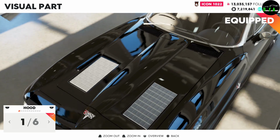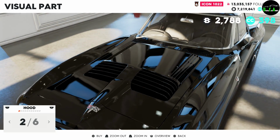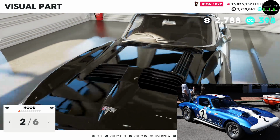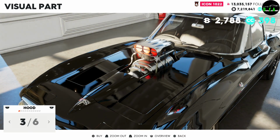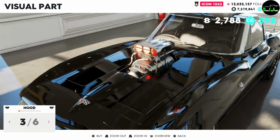I don't mind. So moving on to the hoods, this is the stock one here. And then our first visual option here is the Grand Sport race car hood. I think it's pretty cool. It's a little excessive for the build I'm trying to go for, but yeah, that's that one. Next one, you get a giant blower coming out of the hood, so I guess we're in Fast and Furious now. That's a little too crazy. I guess if you're going for a drag car build or something, I guess.